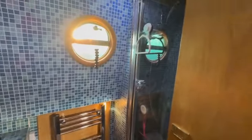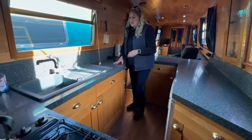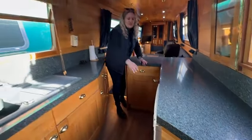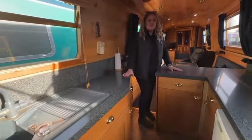And we'll go into the galley, which again has got a nice modern feel with the working surfaces. We've got a full sized fridge, plenty of storage space.